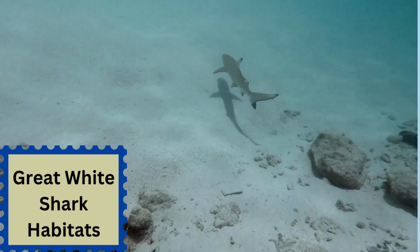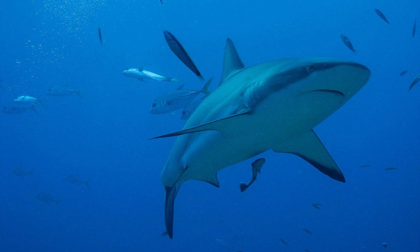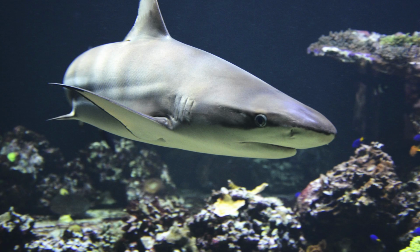Great white shark habitats. Great white sharks can be found in many of the world's oceans and seas, but they generally prefer to spend most of their time in coastal areas and around reefs where they have plenty of sea mammals and fish to eat. The great white avoids very warm waters or cold seas. It enjoys more temperate waters from 50 to 70 degrees Fahrenheit.